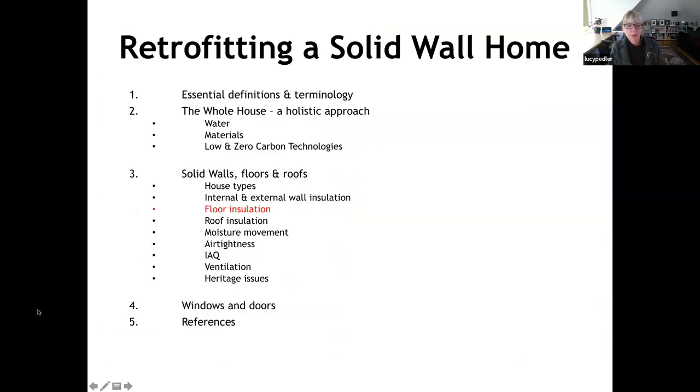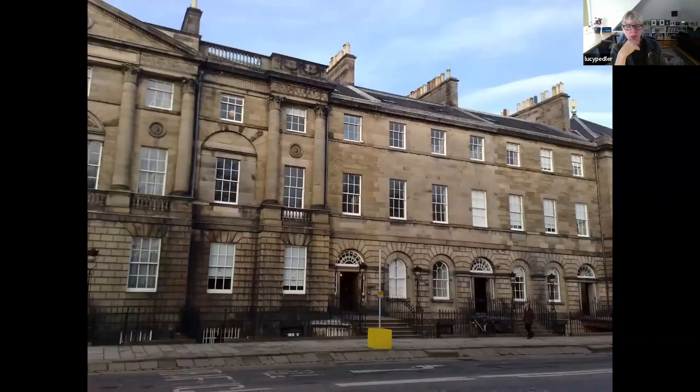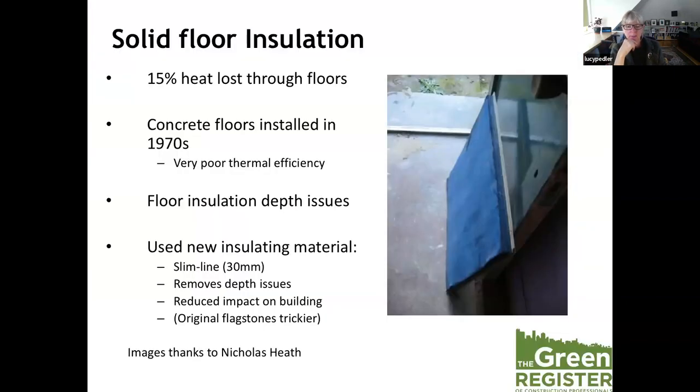So let's have a look at floor insulation. There's two types of floors. There's solid floors, and there's suspended timber floors. So I'm using a case study in Edinburgh of a tenement building. And Nick Heath, one of my colleagues, kindly allowed me to use his slides here.